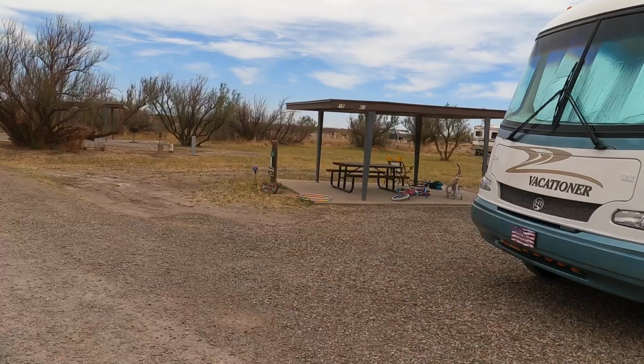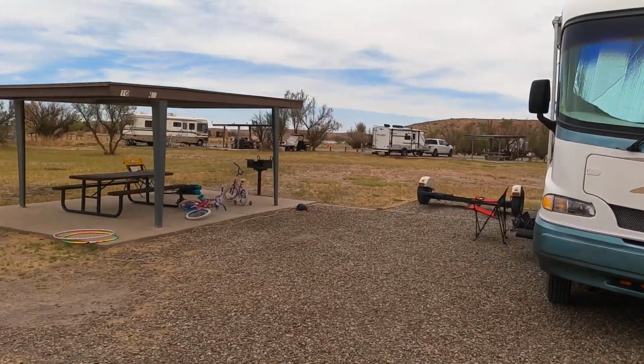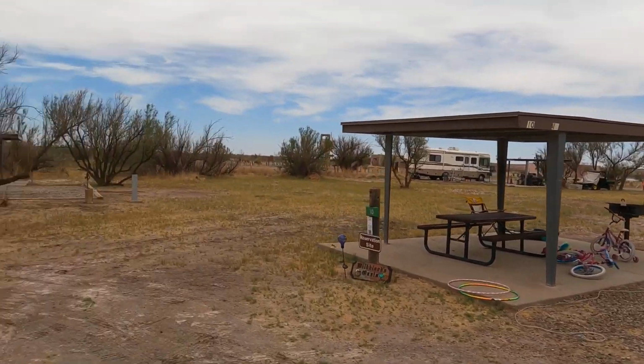So you can park the car inside here. We have a tow dolly back there. There's plenty of space for us.